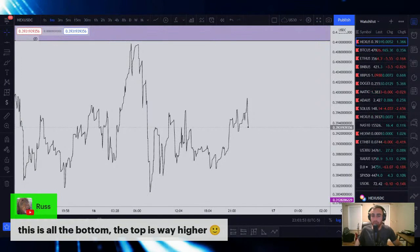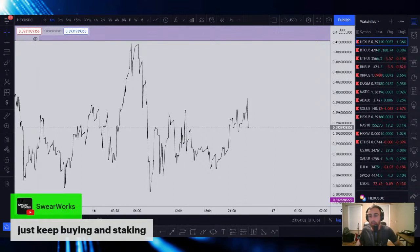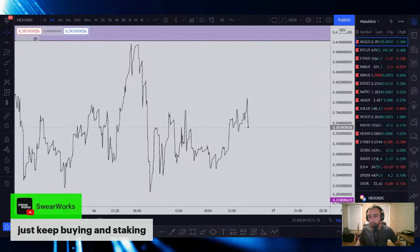This is the bottom. The top is way higher. Welcome, Russ. If it's the bottom, great. If it's the bottom, just keep buying and staking. Yeah, listen to him. What is it? Swear works. Listen to him. Keep buying and staking.